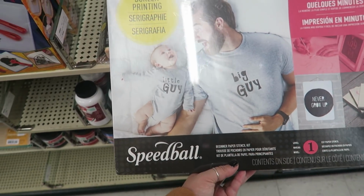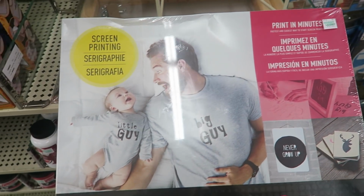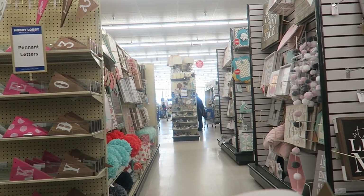How cool is this? It's like a whole screen printing set for $49. It's not bad. That's really cool. You could start a mini little business with this.